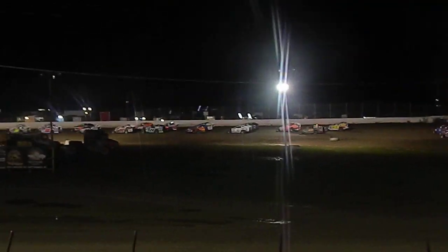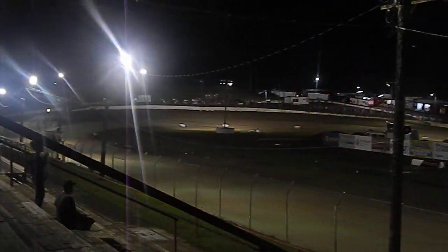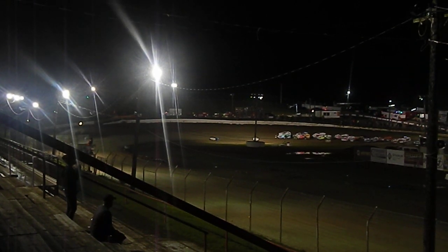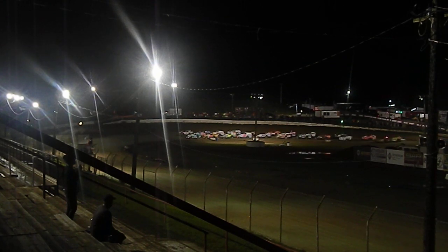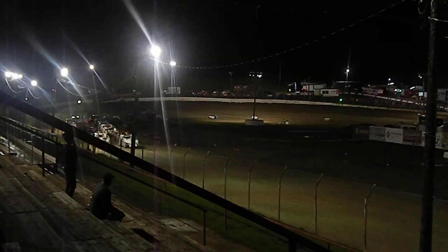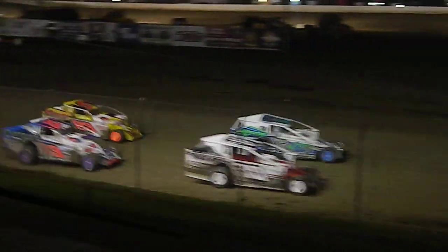So the field is quickly assembling here. We'll go back to green. The BP Racing Fuels making power at the barrel in turns 3 and 4, the green flag is out. We're back under way here on Performance Night at the Speedway.